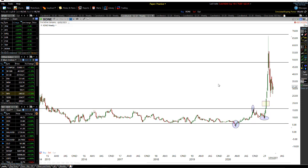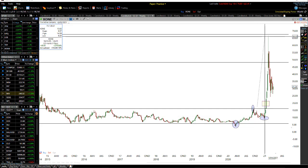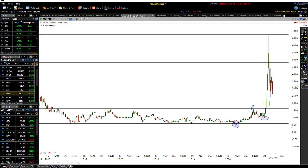Look at this here. What did we get? This is a weekly chart. We got a nothing phase for quite some time. This was 1, 2, 3, 4, 5 years of not doing much, just going sideways. Once we actually broke out, look at that massive move. It went from 15 up to 65 in about a 4-week period, and that's almost a 280% rise in about 4 weeks. So you can see these explosive moves.